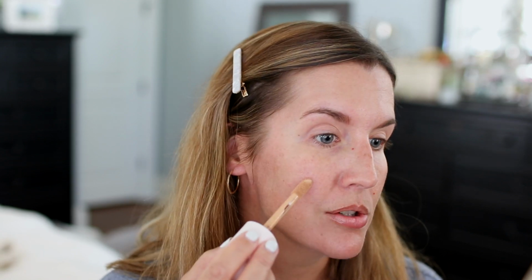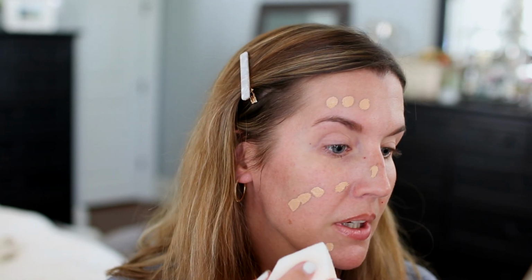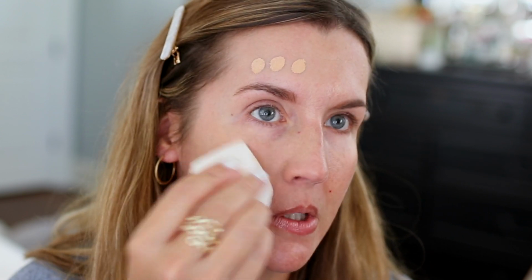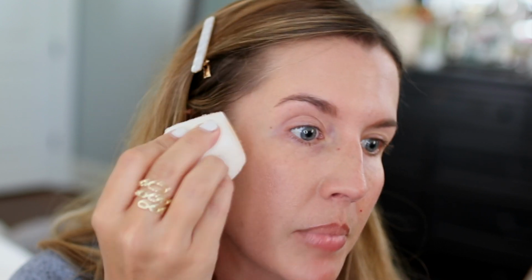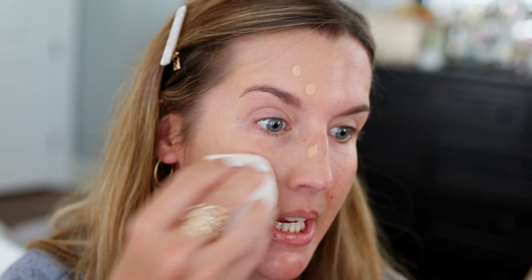Okay, I'm going to apply it to the primer side first and just apply a few dots at a time and blend them out. I think the shade match looks pretty good. The sponge actually feels really good when you hold it in your hand, and it doesn't seem to be absorbing a lot of the product. So the sponge actually seems to be blending in pretty well. It's not, you know, leaving anything too streaky. I am going to apply a little bit more. I don't think I applied enough. I'm not one that likes full coverage foundation.